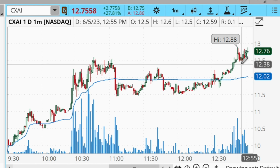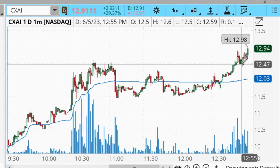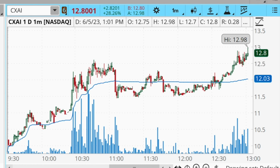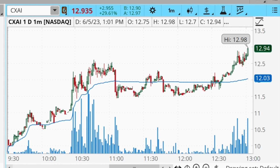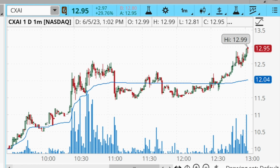But when it was all said and done, with CXAI on my morning trade, I locked in a total of $1,250 in profits. Really solid trade opportunity straight out of the Market Master Group trade plans and from the morning alerts. So I'm glad our team of traders also had an opportunity to make some money on this trade as well.